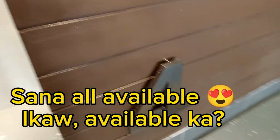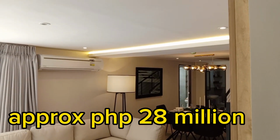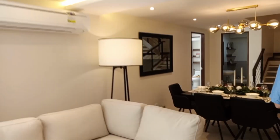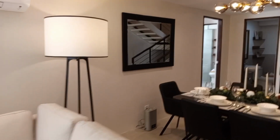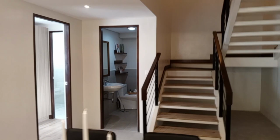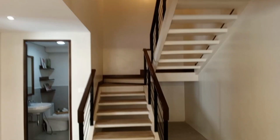This is unit 4. Available? 28M, no? So, two floors this year. It's huge. 3.5 bedrooms, 4 bathrooms. How many bedrooms? 3.5. Okay, with a maid's quarters on this side. Four bathrooms, including the bathroom inside the master's. Yes. Nice setup.